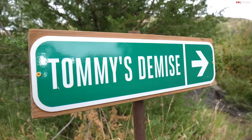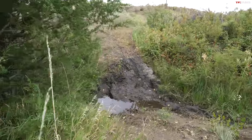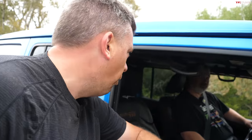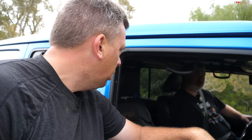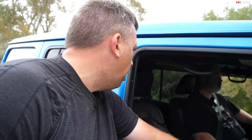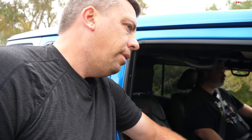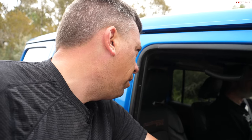This is Tommy's Demise. The reason why, you saw that, right? Where his red Jeep got bottomed out. The trick here is you want to approach it slowly as always, but as soon as your front tire hits the bottom of it, it's going to start to sink because it's mushy. So you need to give it a little bit of throttle to get back out. That's just my take on it because the bottom of it is soft. So you don't want to spend too much time on the bottom of it. And then just climb out. Good. Give it a shot.